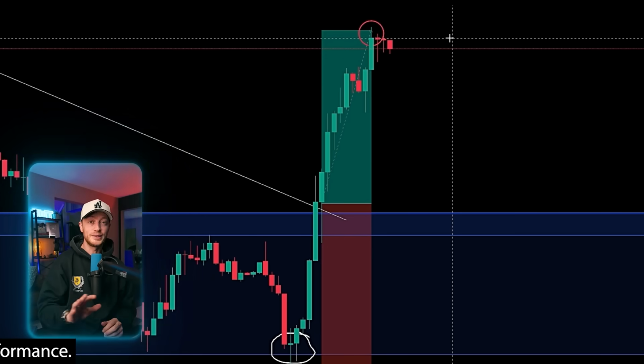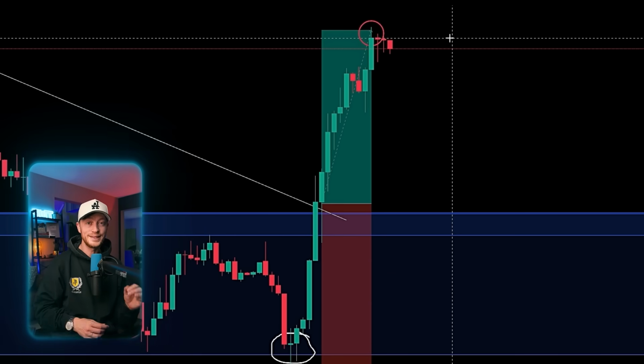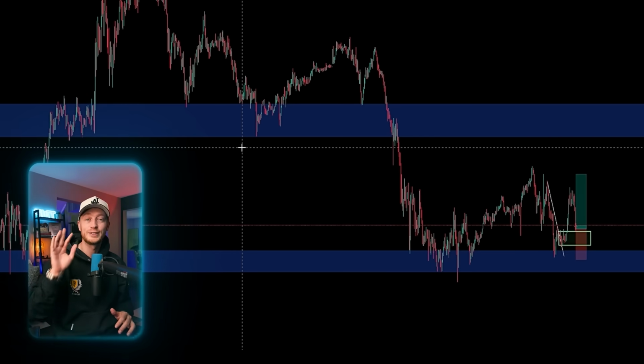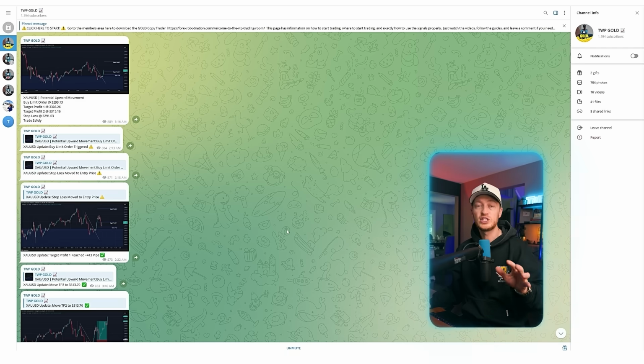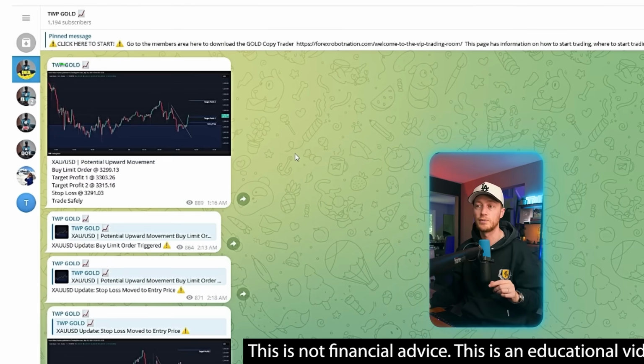Now, this trade was on the hourly chart, and I'm giving you a scalping strategy, so we're going to get into the scalping trades next. Now it's time to get into the zero drawdown scalping strategy. Only scalps from here on out, including this gold scalp that made me over $5,000. This trade I sent to my VIP gold trading room. You can see we have about 1,200 members in here.